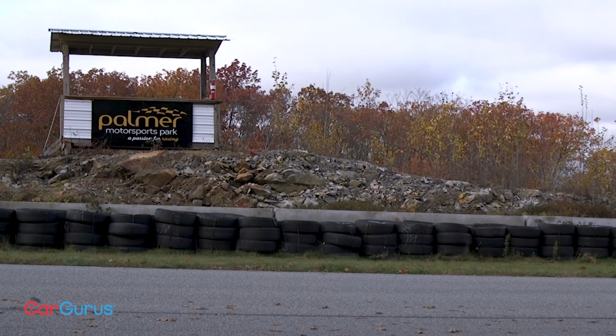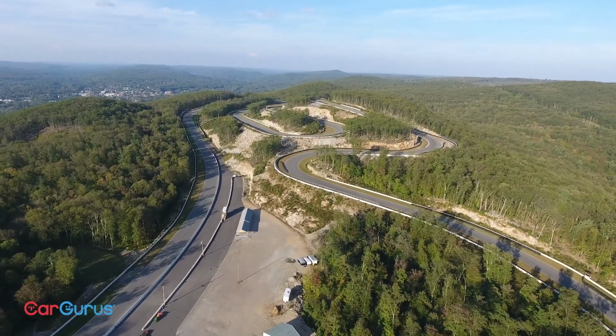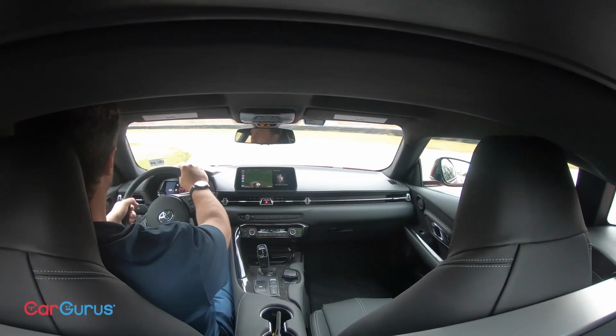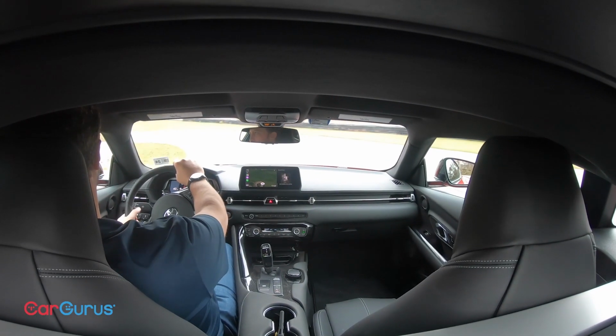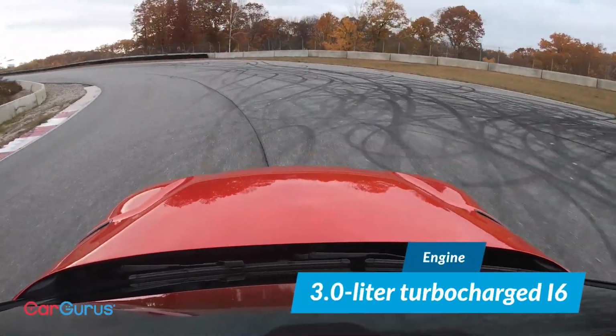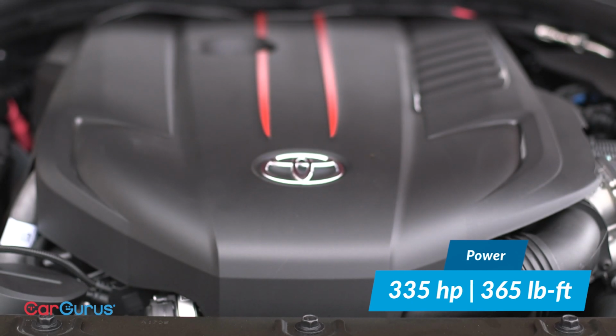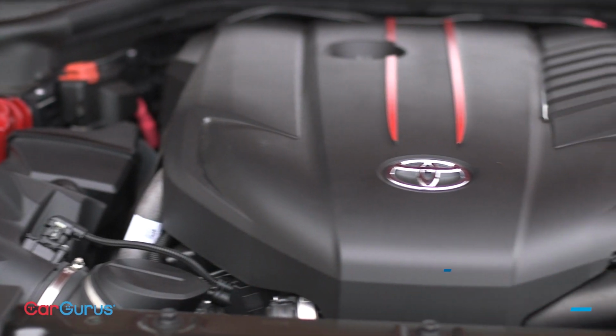And luckily, we're in the right place to talk about driving. Palmer Motorsports Park has 14 turns covering more than 500 feet in elevation change. And when you're behind the wheel of a rear-wheel drive sports coupe, it's the perfect proving ground. Under the hood is an inline 6-cylinder engine with a twin-scroll turbo. It makes 335 horsepower and 365 pound-feet of torque.